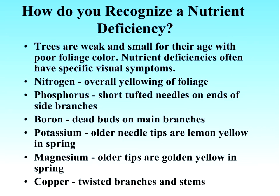So if we go into our site and we know a little bit about our soils and we look at the growth potential of those trees and we're wondering if nutrients are limiting, yeah, we can use visual symptoms as well. And generally, trees reflect soil nutrient supply pretty well, at least in our part of the world. And these visual symptoms are often expressed as general chlorosis of the foliage, in the case of nitrogen, overall yellowing of the foliage. Phosphorus, you might see short tufted needles on the ends of branches.